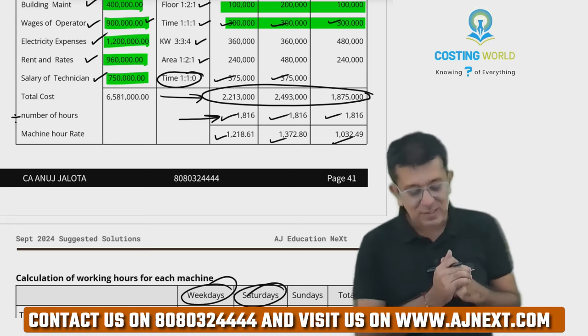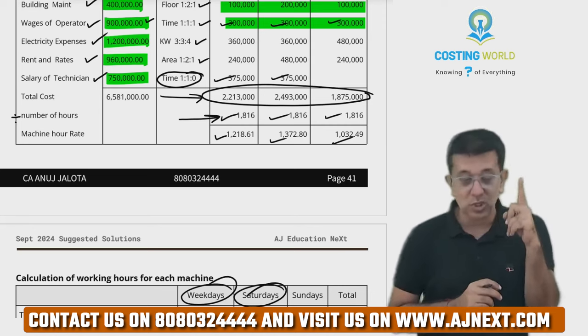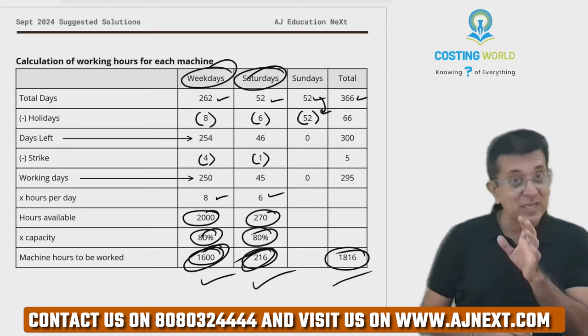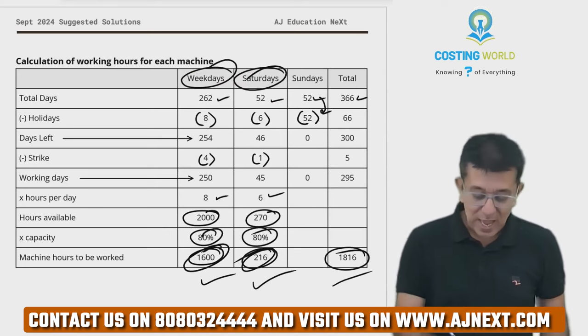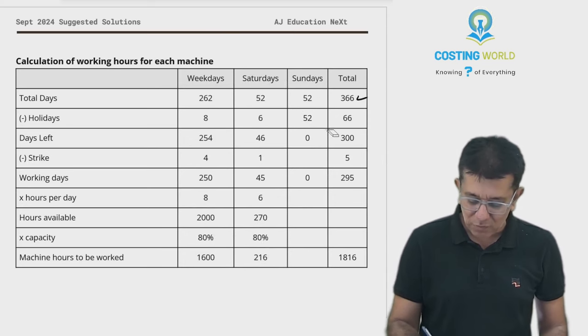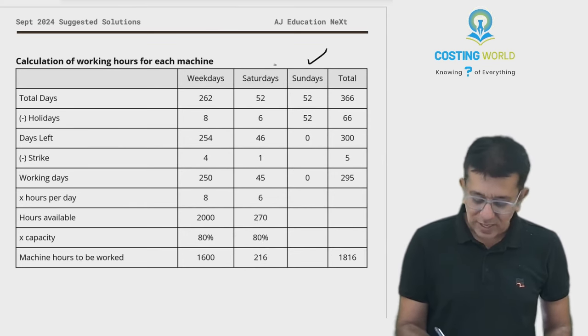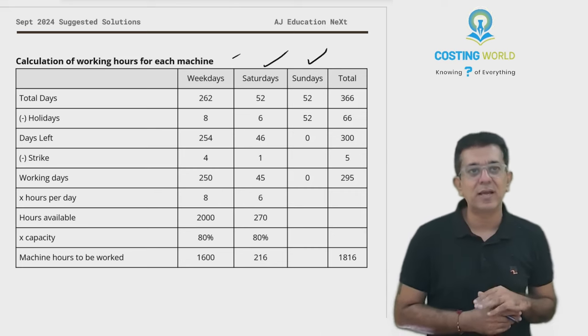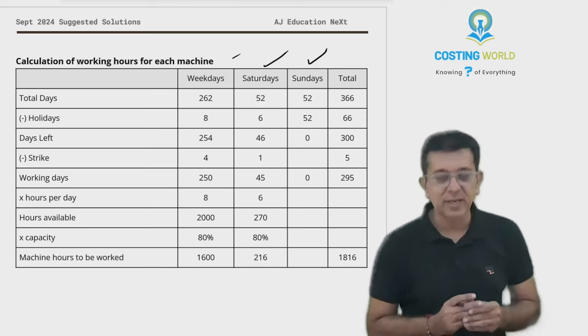Okay, that's it about this entire question. Tricky question, especially as far as calculating these hours is concerned. Not very easy. It gets a bit confusing. And unless you arrive at this idea of breaking off all the days into Sundays, Saturdays and weekdays, I do not think that anybody will be able to crack that. Okay, so this entire question is altogether done.